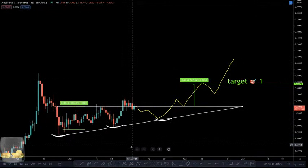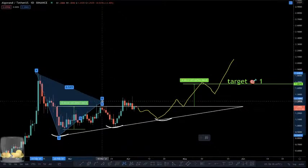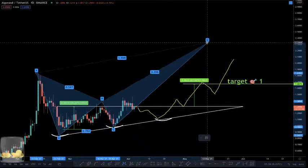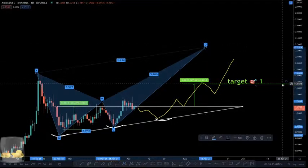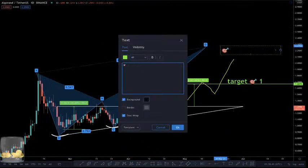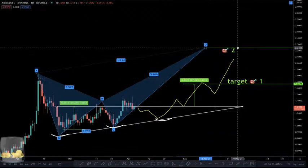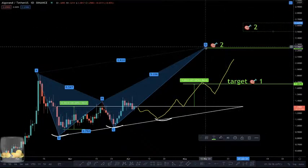Then we would take to the harmonic for target 2, and we would be looking for the 1618 of a bearish butterfly. So we had the swing point, swing high, swing low, swing high, swing low, swing high. 1618 would be, we'll call it right here. You can actually take another target here at the 1414. So we can mark you a 1414 first. And that could be kind of your target 2 area where traders would be taking profit on a potential long. So let me clean this up a little bit here. Target 2 would be here, 1414 fib extension, and then into what would then ultimately turn into target 3.